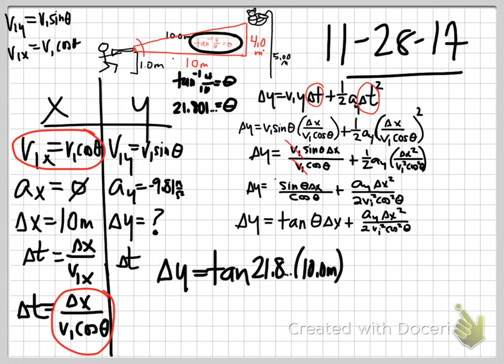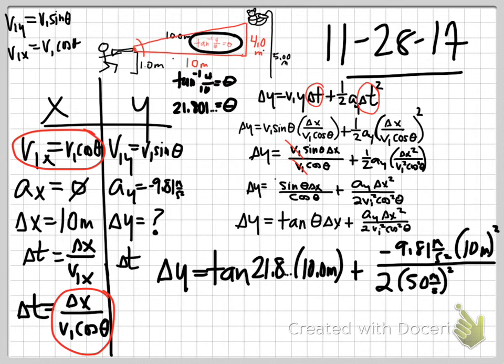And I'll move this over so that I have sufficient space, plus negative 9.81 meters per second squared times 10 meters squared over 2 times 50 meters per second squared times cosine squared of 21.8, etc. Okay. Substantial opportunities for calculator error. Be careful, kids. On the TI-30s or TI-30 MultiViews, if you do cosine of 21.801, etc., and then hit enter, you get the cosine. If you then hit squared and enter, you get the cosine squared of that angle.